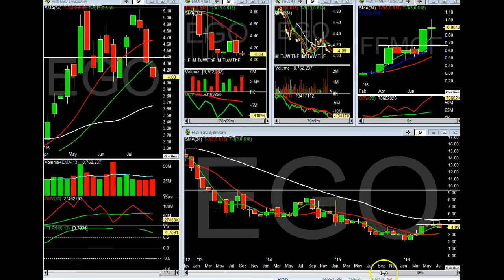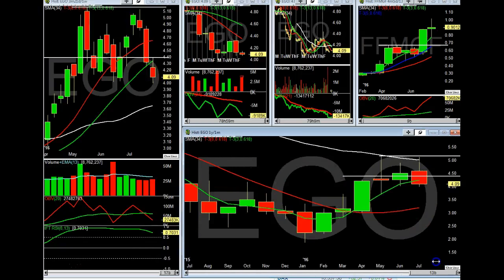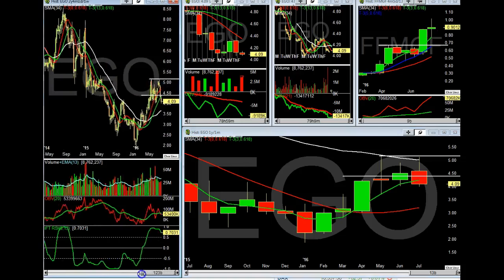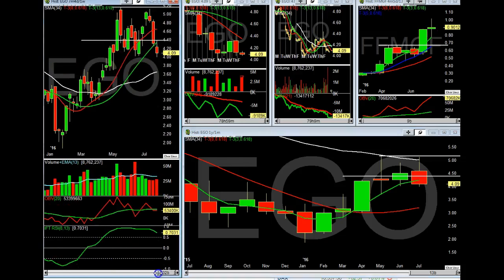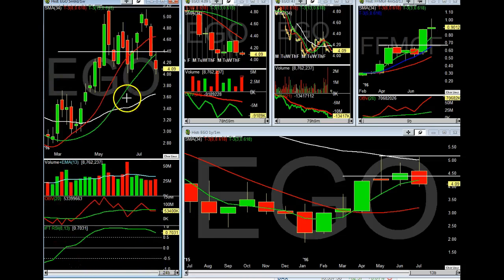EGO hasn't woken up yet. Looks like we closed below support on a monthly. Look for some kind of a bounce, as this needs to be carried across 520. Looks like we're at a bottom here, as it tapped previous high, previous lows, so we tapped it. Let's look for some kind of a bounce on EGO.